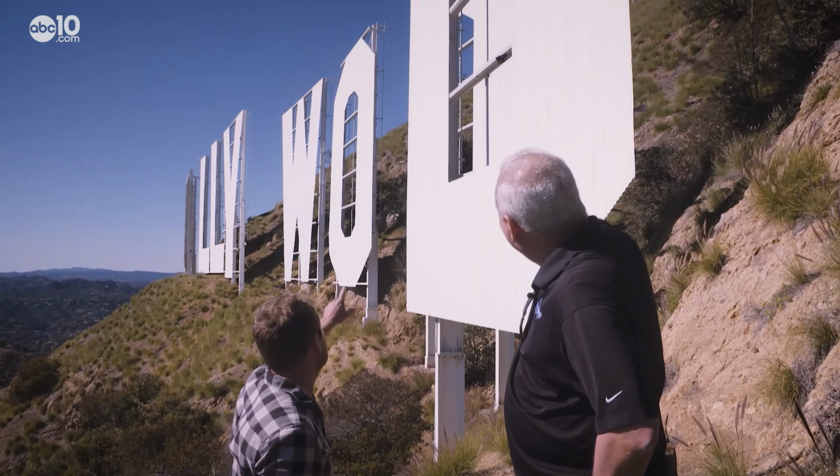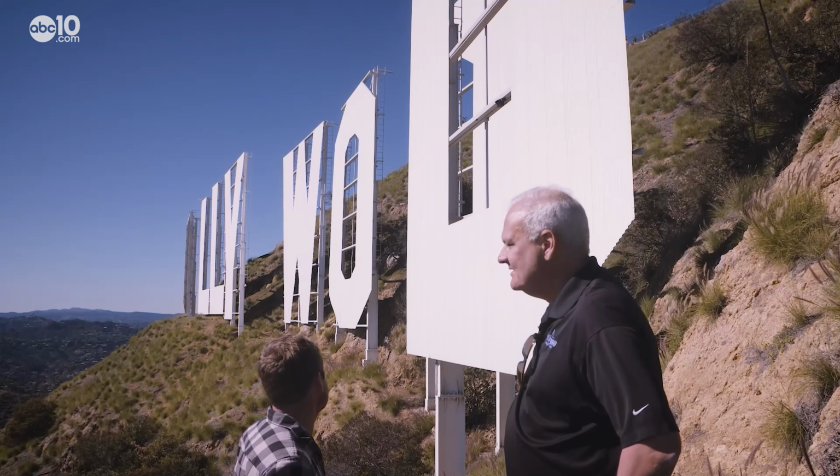Once the old wooden sign was removed, the brand new metal sign was flown in by helicopter, letter by letter, and cemented into the side of the mountain. How tall are these things? So each letter from the bottom to the top is 45 feet.